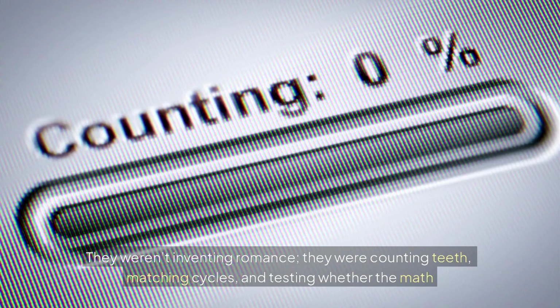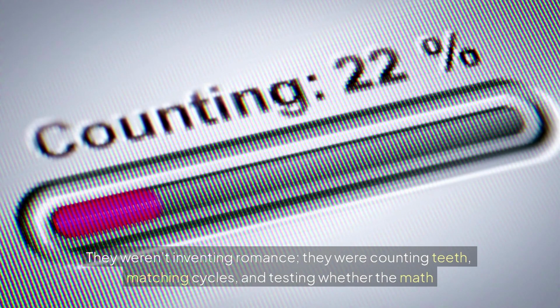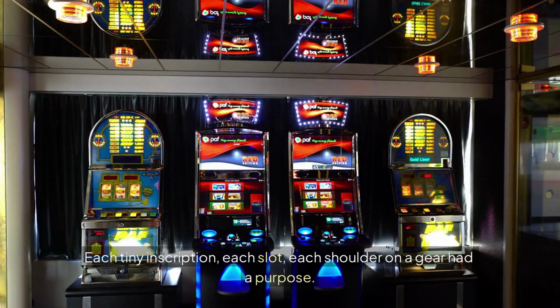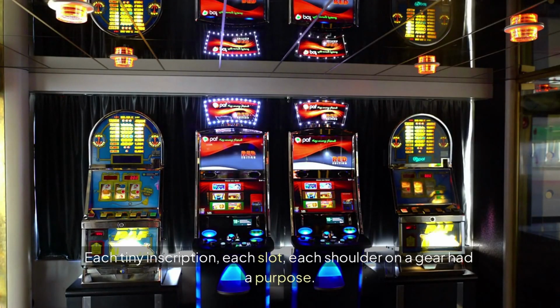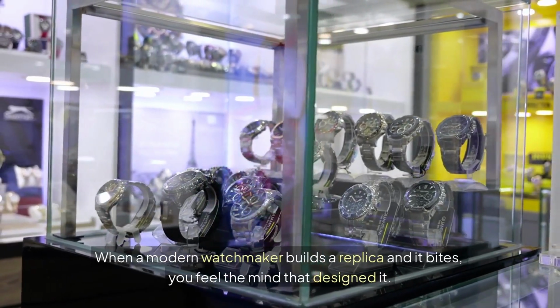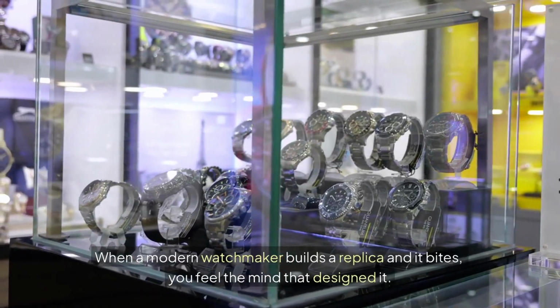They weren't inventing romance. They were counting teeth, matching cycles, and testing whether the math drove the metal. Each tiny inscription, each slot, each shoulder on a gear had a purpose. When a modern watchmaker builds a replica and it bites, you feel the mind that designed it.